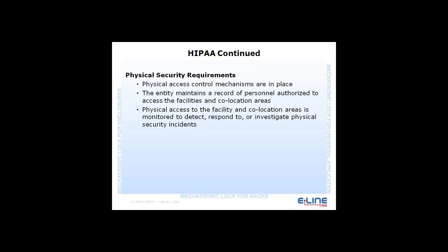Another requirement is that the entity maintains a record of personnel who are authorized to access the facilities in co-location areas. So you need to be able to generate a report that shows who has access to the EPHI, wherever that resides. You also need to control or monitor physical access to the areas where EPHI resides so you can detect and respond to incidents.